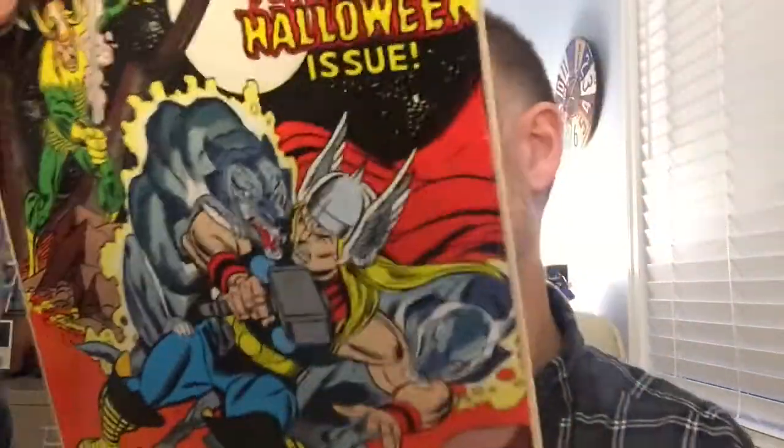I don't know what caused that or how that is. It might have even happened in printing, but it's beautiful. Backside's nice too. It's perfectly white. Has a little bit of that pink color, a printing defect on it, but it's beautiful. Great book. I'm glad I grabbed it, and it smells awesome.